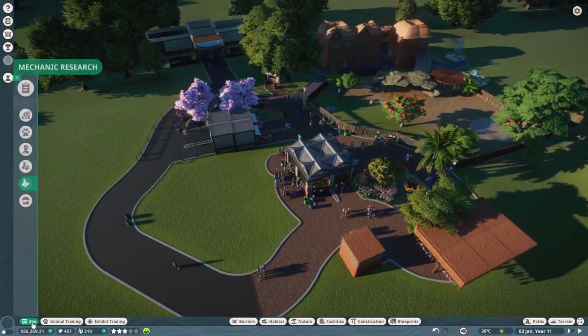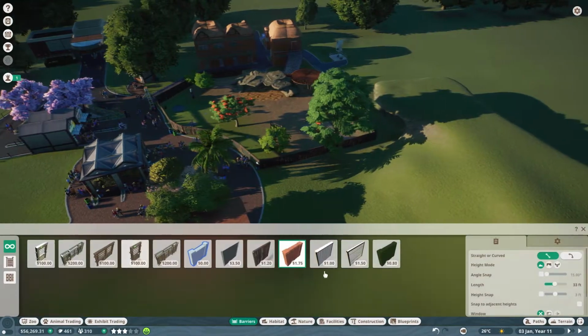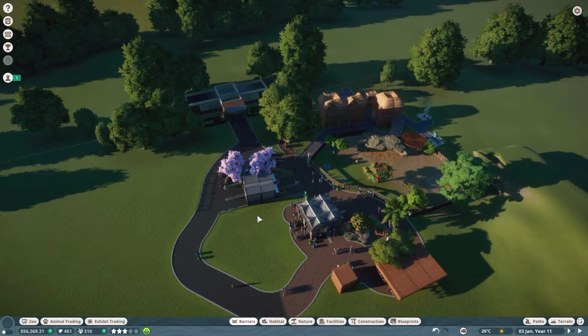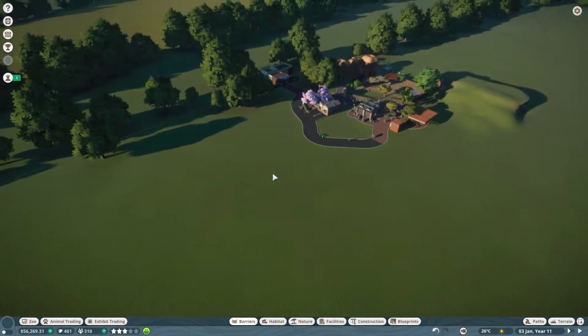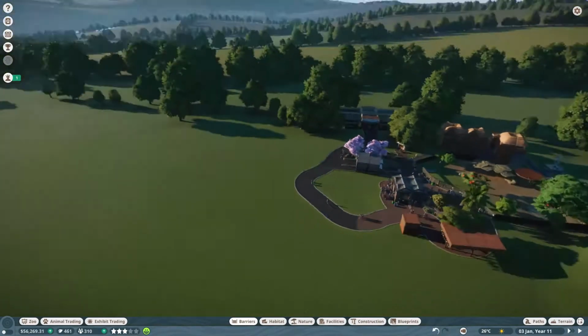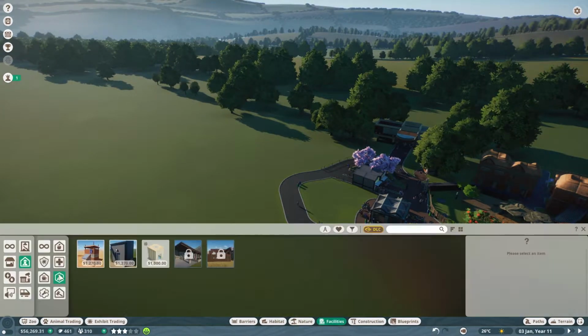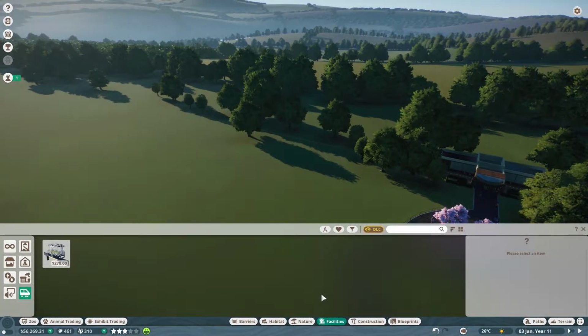So I started doing mechanical research on transport rides and new barriers. So we will have more options because we barely have anything. And I was thinking that here we can start with the Arctic, if we have money, of course. We can make it like a mountain where people can use... We don't have it now. They can use the thing like a telefric, and they can go up, and then they will spend their time.